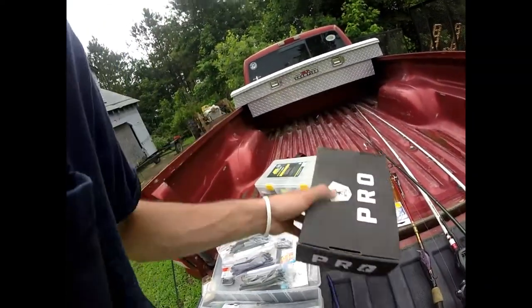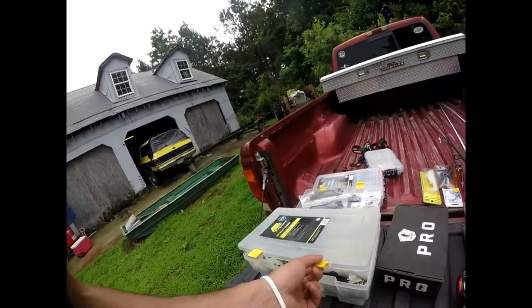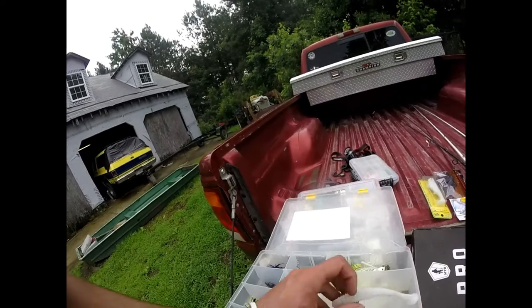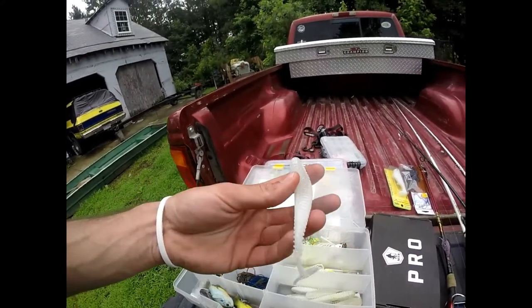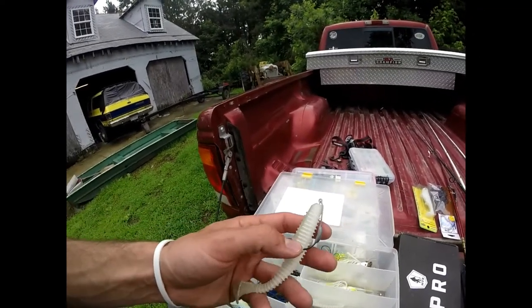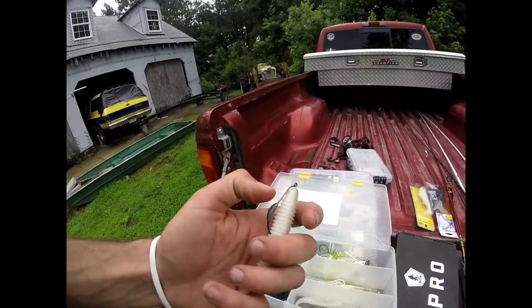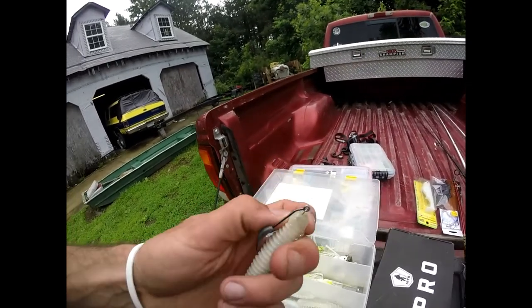Then I'm gonna go to my other baits here. Go to my other go-to baits in this box. Got my Bass Pro Shops XPS Speed Shad. I think that's a 4.5. I use the belly weighted Gamakatsu hook. I believe it's a 3-aught with a 1/16 ounce weight with the screw lock, so you can put the head of the bait in there.